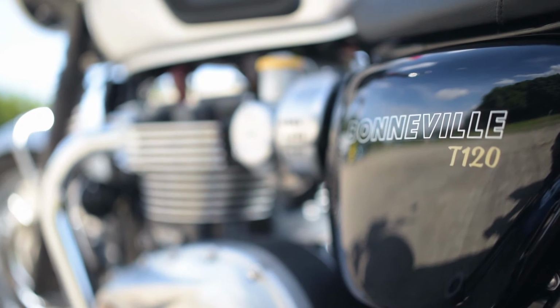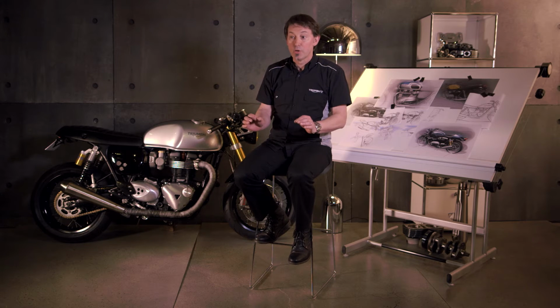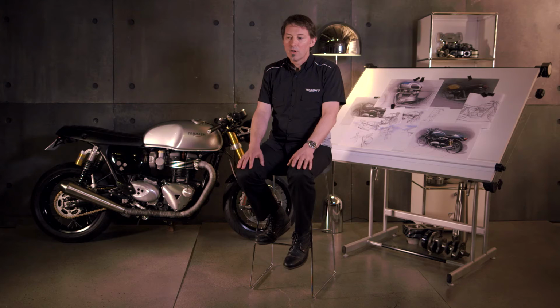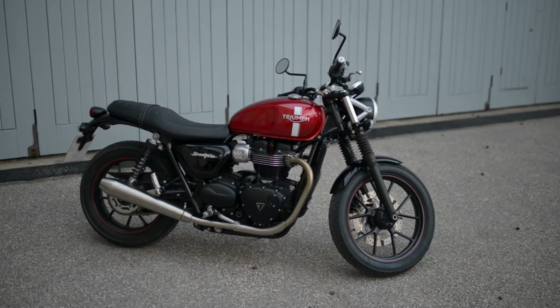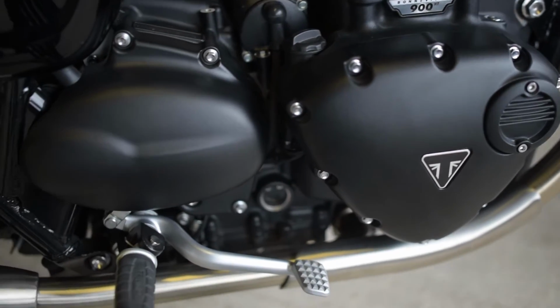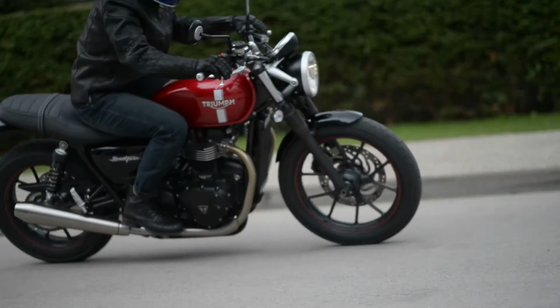From the outset of the project, the Bonneville was the bike that had to be completely authentic. That's the bike that we were looking at the line and the stance of the original bike most closely. So every detail was poured over. With the Street Twin, we've got a completely different look for the bike. We wanted a contemporary classic. We wanted people to see it as a fun, easy to ride motorcycle.